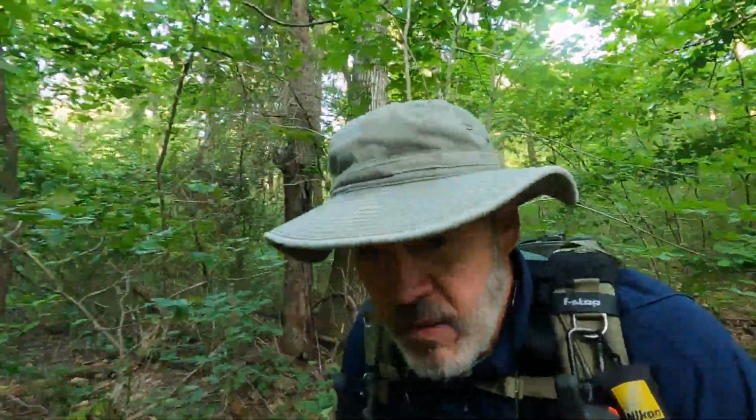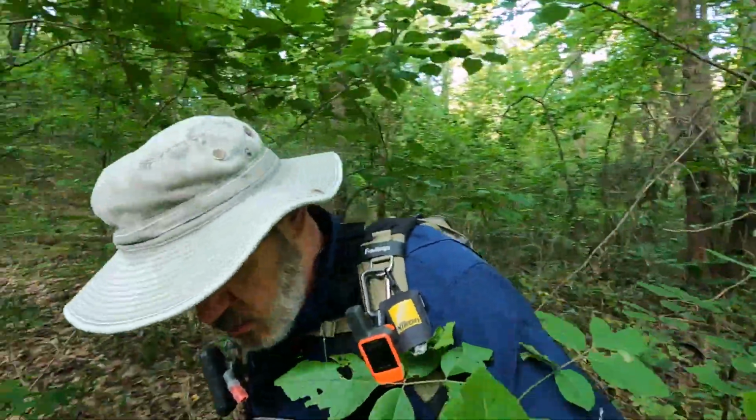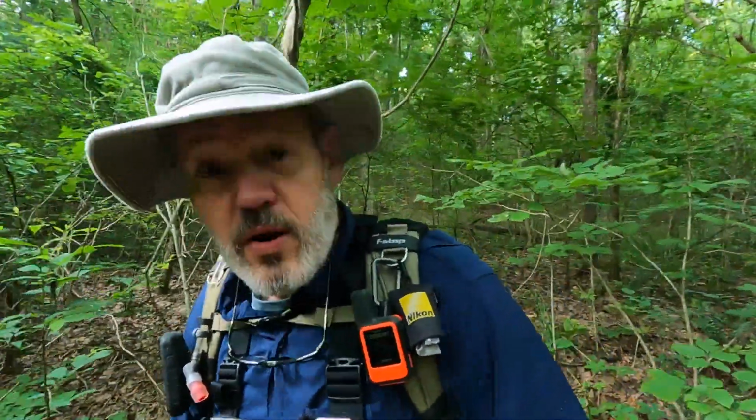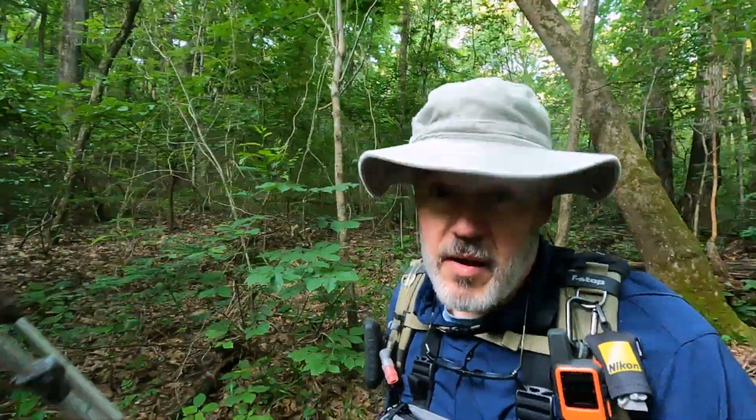Well, it's a tough trail, but it's not far. I think I'm almost there, but I am concerned that the water flow is not what I was hoping for. So I think there's going to be some water trickling over the falls, but that's probably about it. Anyway, more to follow.